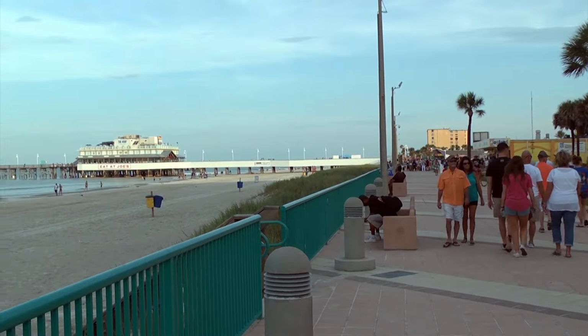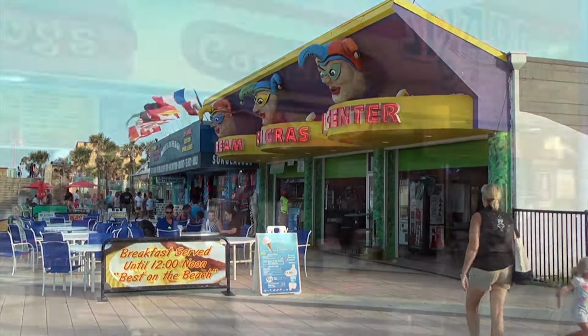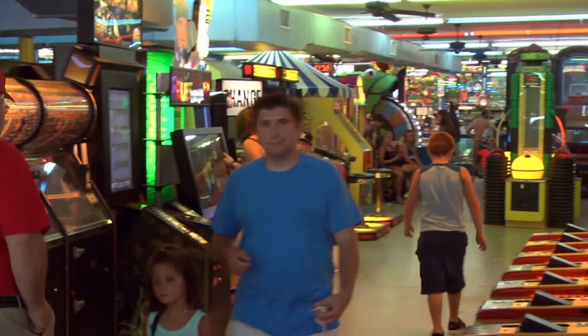Dino, it's so cool to be here on the Boardwalk. Can you tell us a little bit about how this all got started? Well, back in the 30s, they ended up doing something called the WPA project to stimulate economic activity, and the Boardwalk and the band shell was built. And ever since then, the Boardwalk has been a focal point of Daytona Beach.